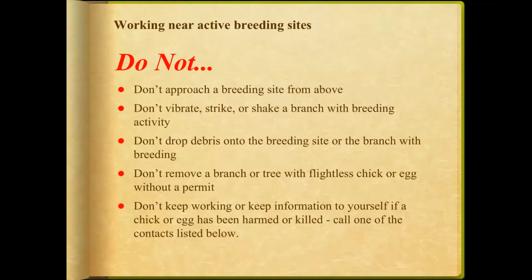Things to not do. Don't approach the breeding site from above, from the perspective of the Manuoku. That's a very threatening place from which a person can approach, and the buffer zone from that point is quite a bit more frightening for them. Do not vibrate, strike, or shake a branch with breeding activity. That can shake off an incubating adult, or startle them, I should say, or young fledglings who are not very good at flying yet can end up off the branch as a result. Young chicks tend to cling on pretty firmly, but even then they can get knocked off.